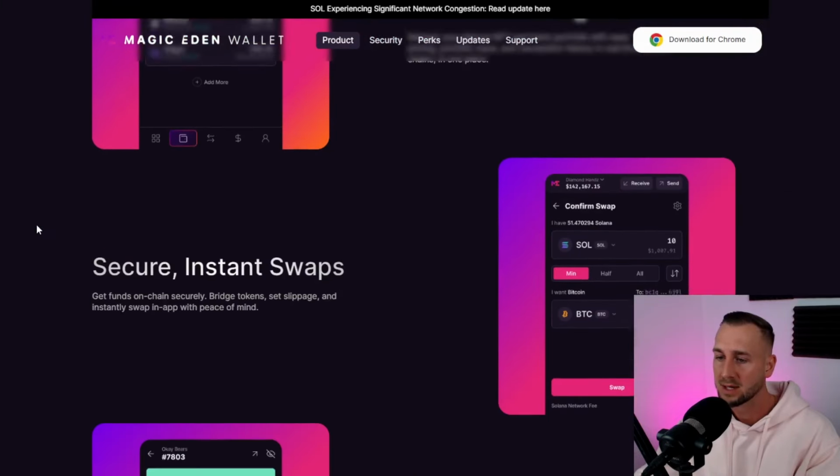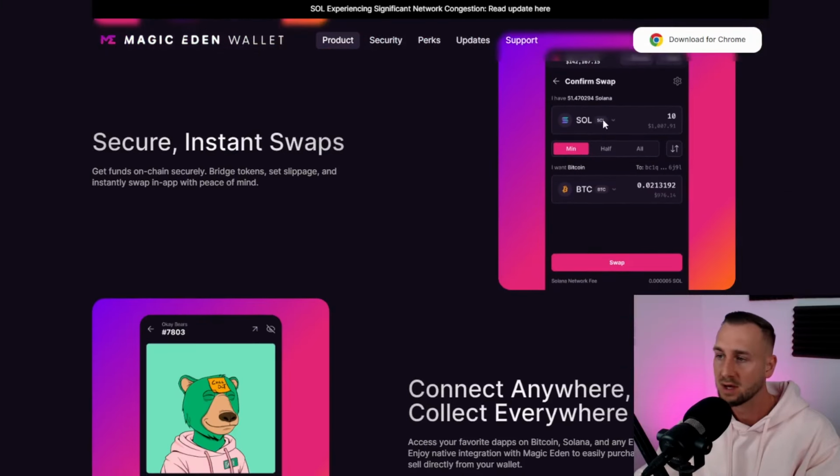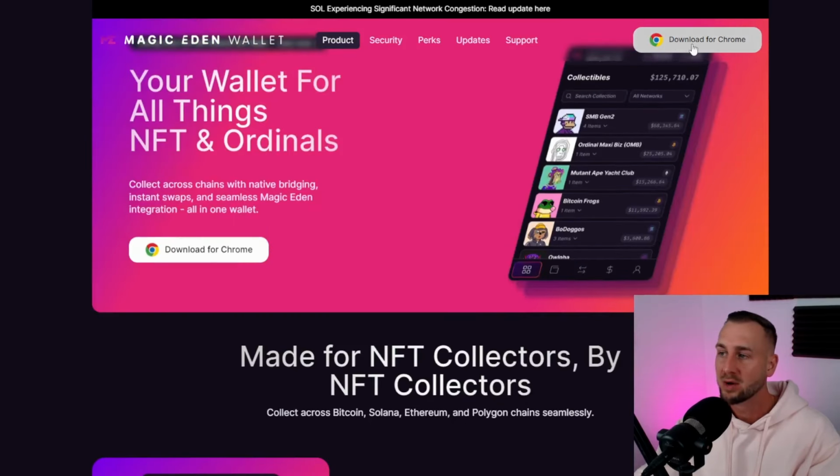Now, the main thing on here, you can see these swaps. So as mentioned, you can deposit Solana into your Solana address for this wallet and then swap that in-app into Bitcoin. If you don't currently have any Bitcoin, but maybe you are flush with liquidity on Solana, I'm sure quite a few people are in that position, you can just use the wallet itself to convert your Sol into Bitcoin and have Bitcoin on that wallet to buy some runes. So simply click download for Chrome if that's the extension you're on.